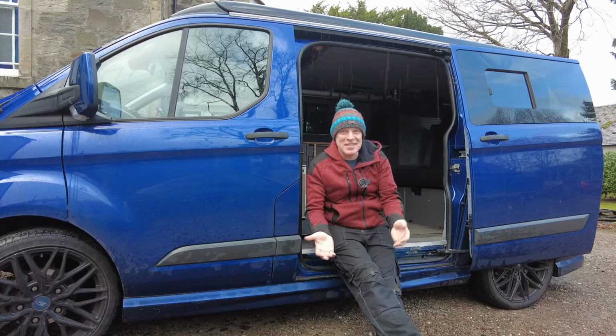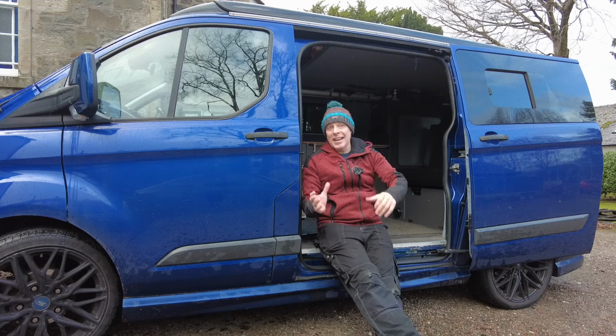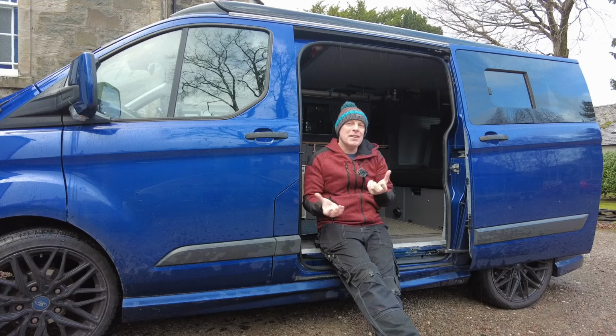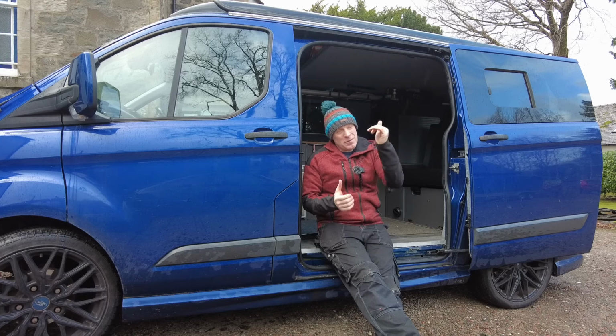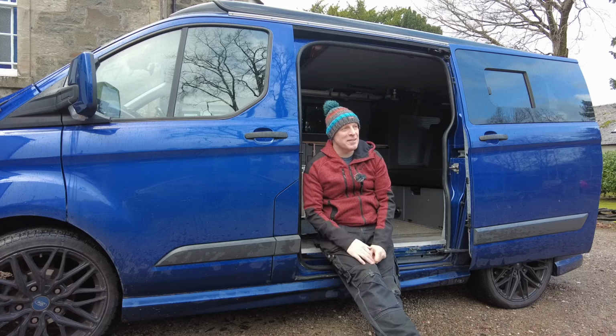But anyway, I've managed to clear my diary again. So we're mid-February now and I've managed to clear my diary, which means I've got 3 days and I'm going to drive to somewhere that I've never really been very often. And that's called Assynt. So it's just at the northwest coast, just further north than Ullapool. So the plan of attack is I'm going to have 3 days in the van.